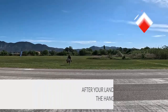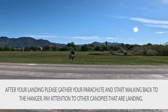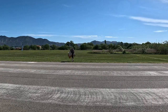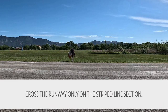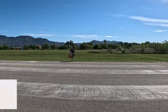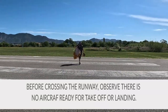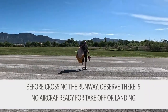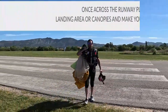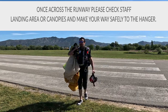After your landing, gather your parachute and walk back to the hangar. Pay attention to other canopies that are landing. After looking out for airplane traffic, on and behind the end of the runway endings, cross the runway only on the striped line section. Make sure there is no aircraft ready for takeoff or landing. Once across the runway, check the staff landing area for canopies, and make your way safely to the hangar.